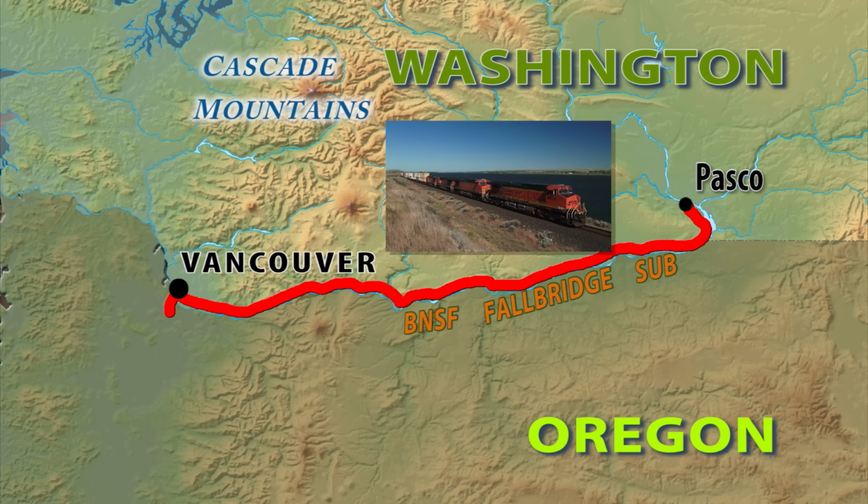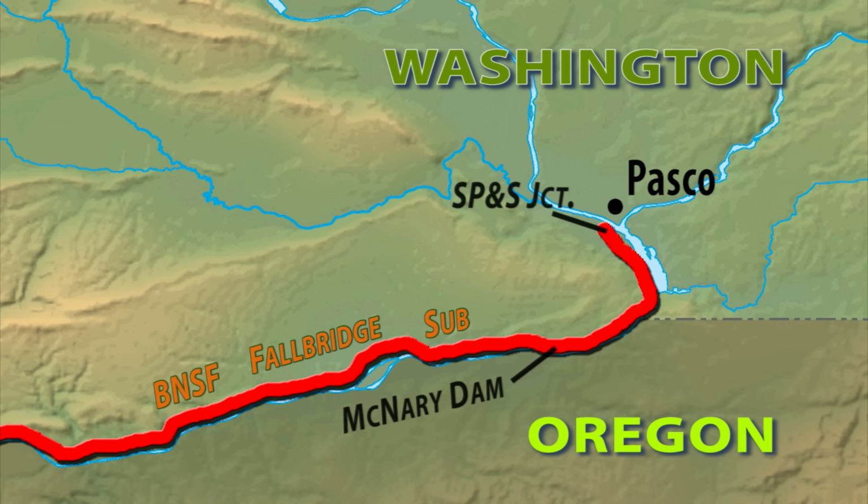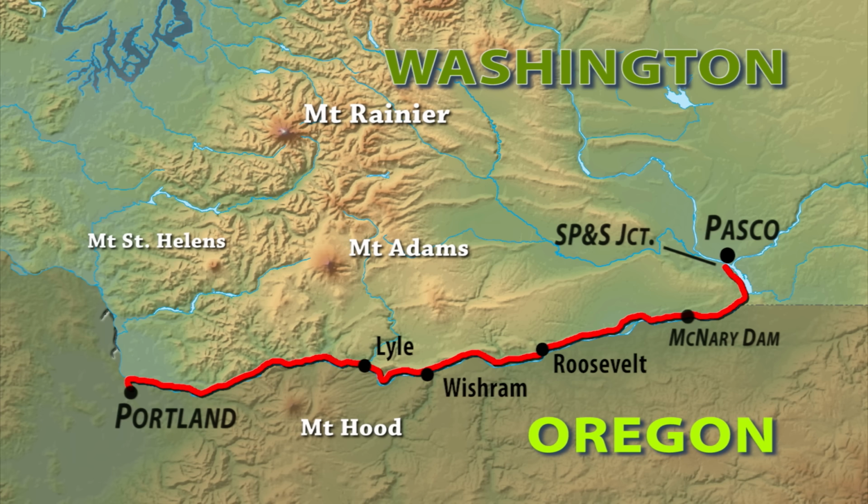We will be traveling east to west from SP&S Junction near Pasco. The Fallbridge subdivision actually departs the junction in a southeasterly direction as the Columbia makes a large half-circle, eventually turning west near the McNary Dam. We will continue through Roosevelt, Wishram, Lyle, Bingen, and North Bonneville before arriving at Vancouver Station. There's lots to see, so let's get started now.